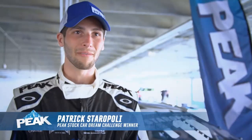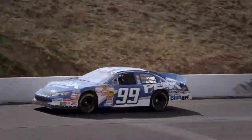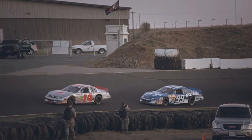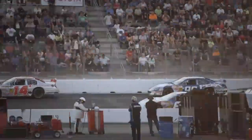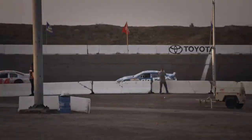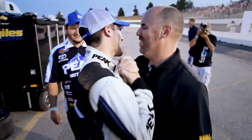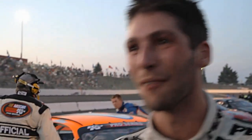First thing that went through my mind was like, no way. Just be real important to try to figure out how to keep the tires under him and run a smart 150 laps. They might bump him around a little bit, but what doesn't kill you makes you stronger. Everybody should enter next year's contest because you never know what could happen, man. You can come out here and run top 5 in your first K&N West race. So I'm so psyched right now. This is incredible.